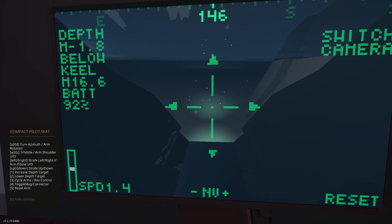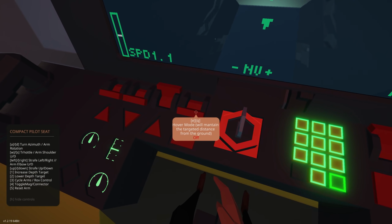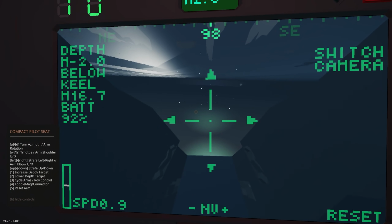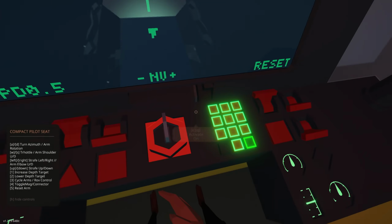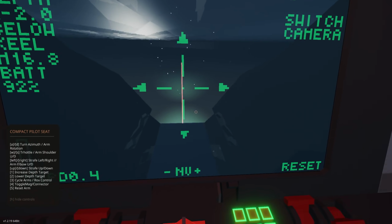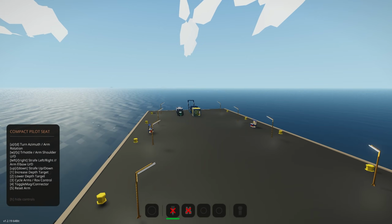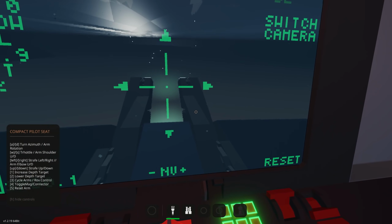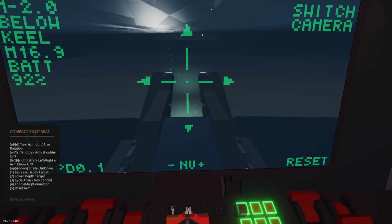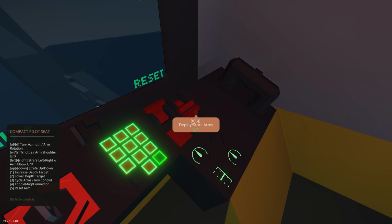We can increase, decrease the depth. Activate depth hold. Hover mode will maintain target distance from the ground. Okay, interesting. Pretty cool. And then you also have the arms. We've got lasers, as we looked at earlier. Deploy the arms. So this will allow us to obviously go and pick things up. Oh, pretty cool. Again, you control the arms using what? Up, down, left, and right, and a few other things like that. Okay. Interesting. Very cool. I like it.